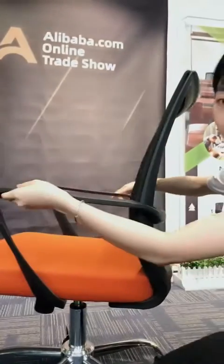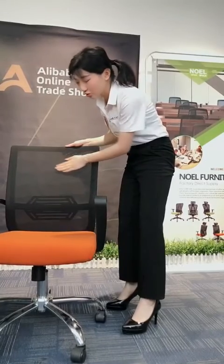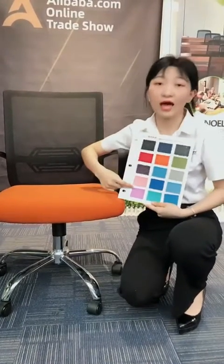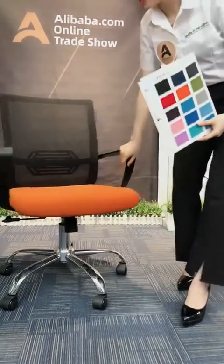This part is connected to the armrest, which is high quality and more sensible, and also has brand number support. It can take care of your numbers very well. This mesh is very flexible, and the chair has so many colorful options. I will show you our color swatch for this fabric. The fabric can be changed, and there are so many fabrics. If you have your own showroom, you can buy 20 or 50 pieces and put them in your showroom. That will make your showroom look more colorful.